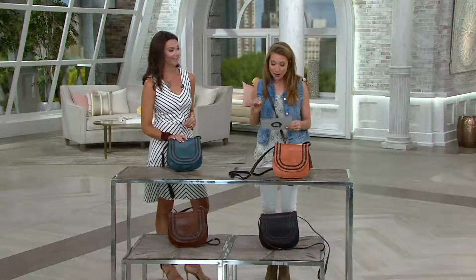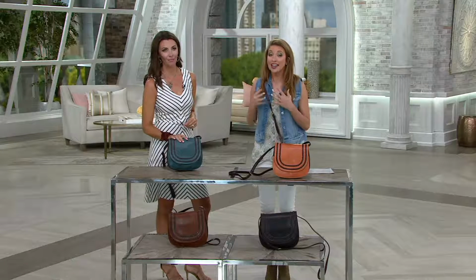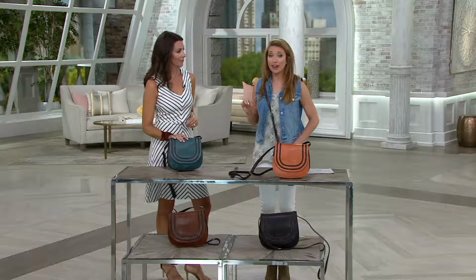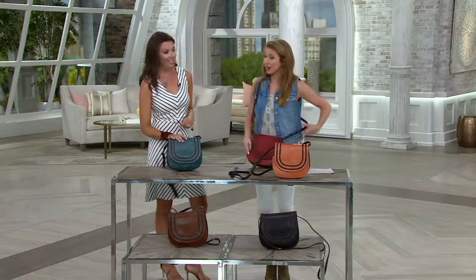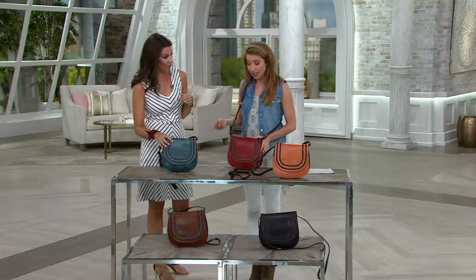If you want to use the Easy Pay to bring this bag home for less than $25, that expires at midnight. And I have to tell you, you've got your work cut out for you because there is not a bad color in the bunch. Right? Loving the color story on this one. Do you want me to get going? Yes, you go right ahead.